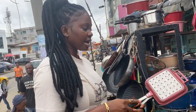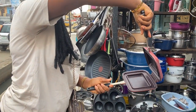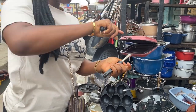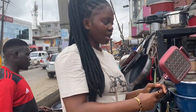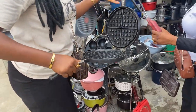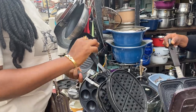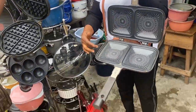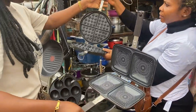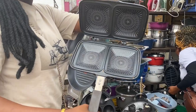Okay, so this one is actually a manual toaster. If you want to toast on your stove or your gas, you can use this one. You said this one is for 3,000. How much is this? What's the last price? 4,500. Wow. This one is 5,000.